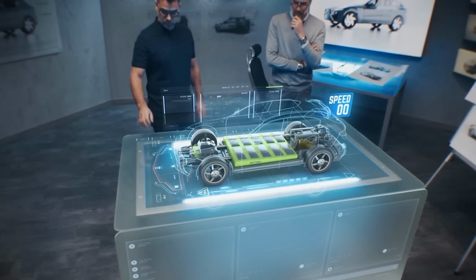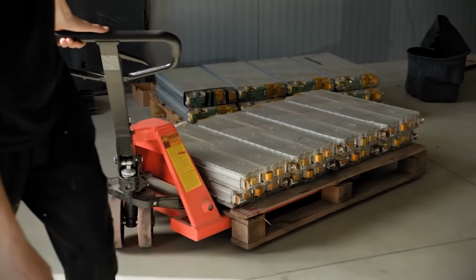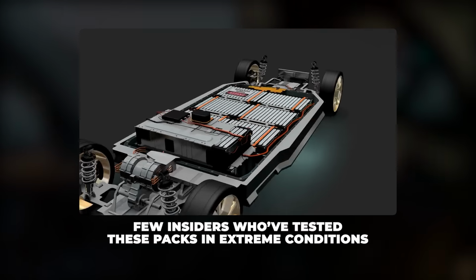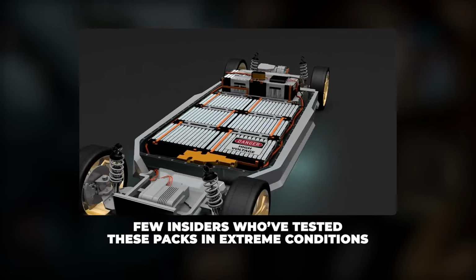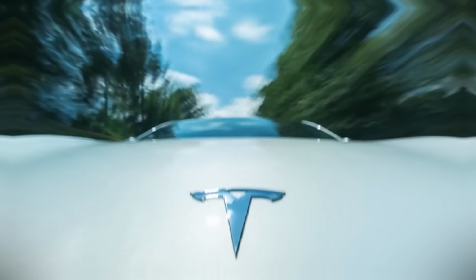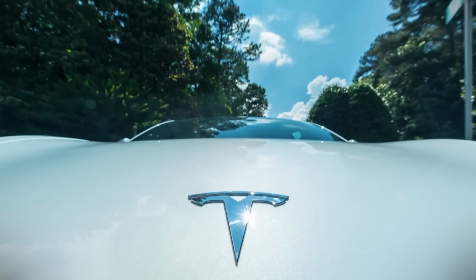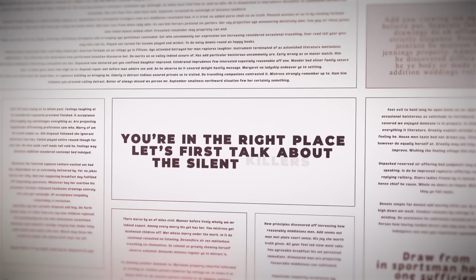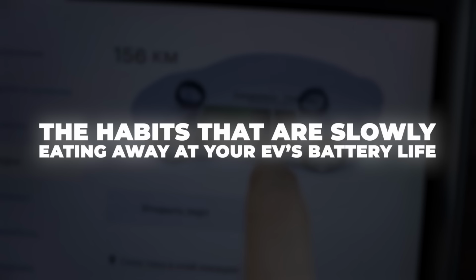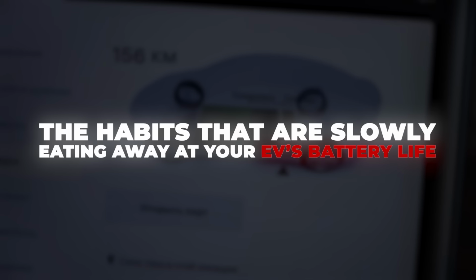We spoke directly with EV engineers, battery chemists, longtime Tesla and BYD owners, and even a few insiders who've tested these packs in extreme conditions. So if you want to avoid the biggest battery-killing mistakes and keep your EV performing like new for the long haul, you're in the right place. Let's first talk about the silent killers, the habits that are slowly eating away at your EV's battery life.